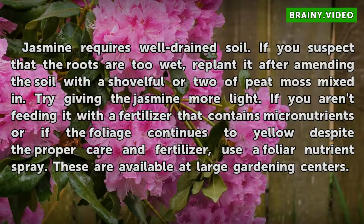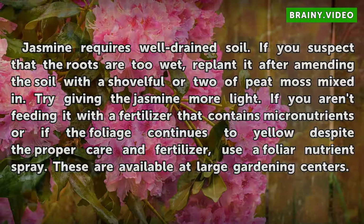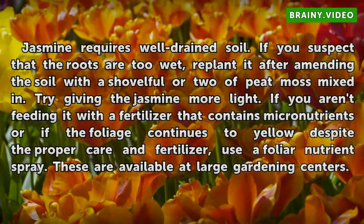If you aren't feeding it with a fertilizer that contains micronutrients, or if the foliage continues to yellow despite the proper care and fertilizer, use a foliar nutrient spray. These are available at large gardening centers.